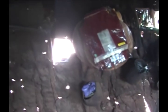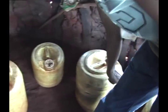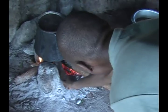And over here, I don't know what that is. This is water that has been brought from the river. Yeah, sure. Which is always boiled. Okay. Very interesting. In the fire.